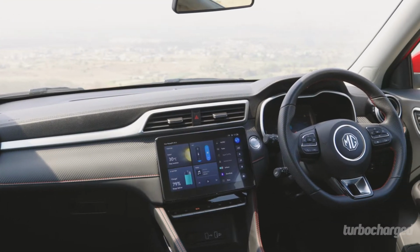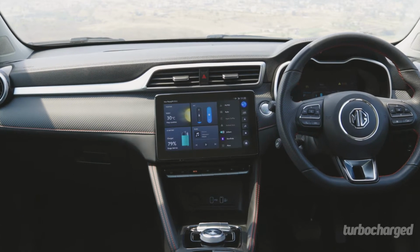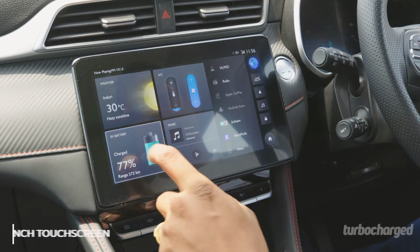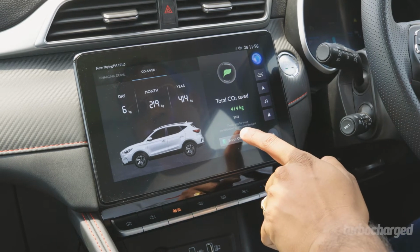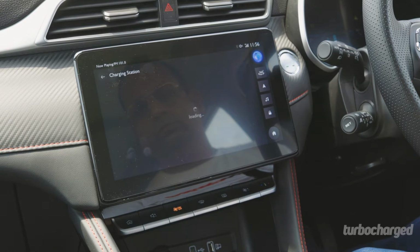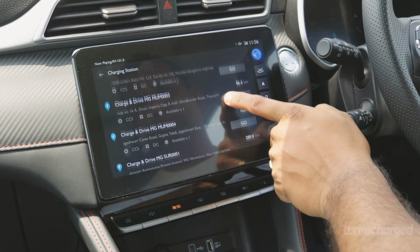MG Motor has also updated the ZS EV's interiors and they look more modern now. The dashboard uses a carbon fiber-like design for the central rib and houses a larger 10.1-inch touchscreen for the infotainment system. The interface looks a little dated though, and I would have liked a new interface here. That said, the ZS EV continues to be equipped with MG's full set of connected technology and also integrates several bundled applications just like before.